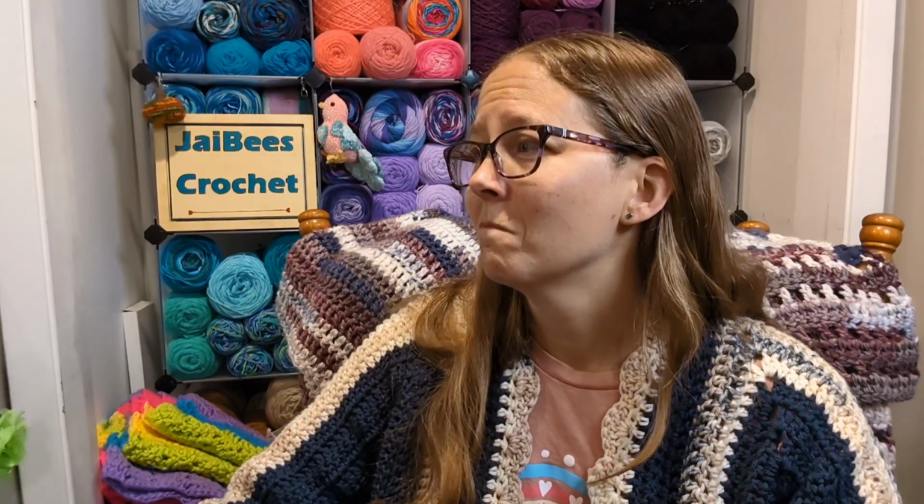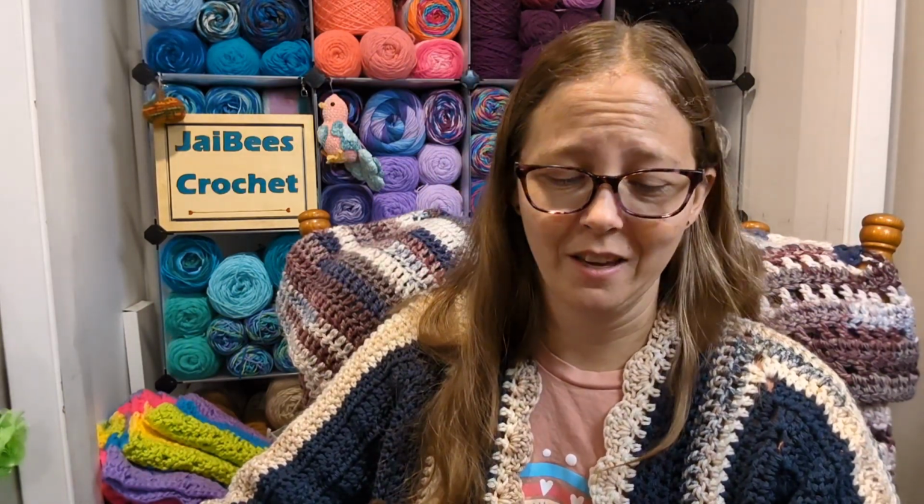And he goes, start the new one and do it in the bigger stitch, and see if you like it in the bigger stitch, like a half double or a double. Honestly, I don't know which one I want to do, if I were to do a double or half double. I'm honestly thinking I might just stick to the single crochet. I don't know. Help me out. What do you guys think?